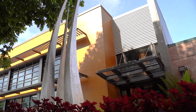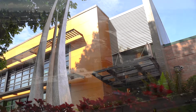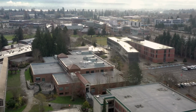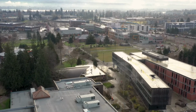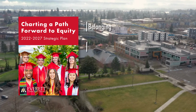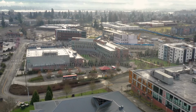By continuing to expand the campus and improve our facilities, Everett Community College strives to create effective, innovative, and highly collaborative learning environments that serve and support the ever-changing needs of our students and faculty. These improvements to design and space utilization directly correspond with the college's strategic plan, charting a path forward to equity, and its 4 core priorities: belonging, student readiness, sustainability, and career connection, designed to fulfill the college's institutional mission.